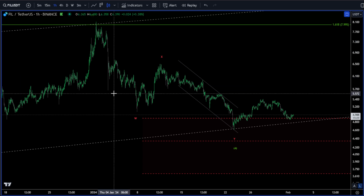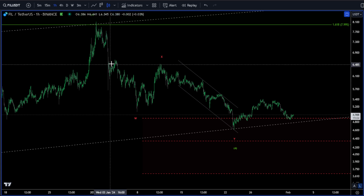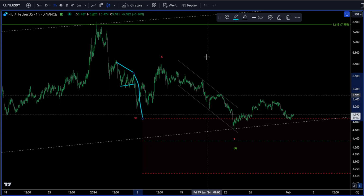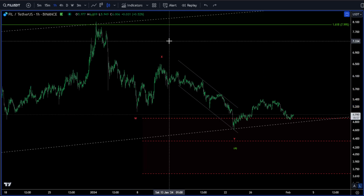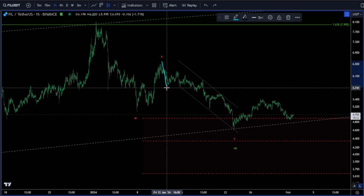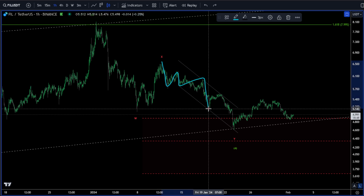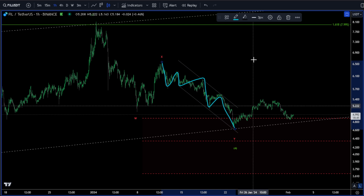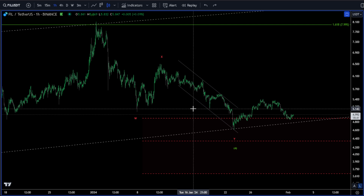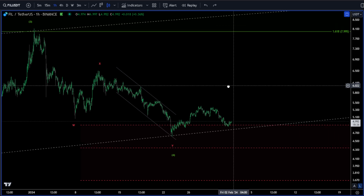The big issue is in here. I can count a 1, 2, 1, 2, 3. We get a triangle, 4, 5. But that would be a pretty extended flat pattern. And then this is all chopped too. This would be a flat as well. So it would be more of a double 3 where we get an A, B, and then we get our ending diagonal. But again, I don't love the shape of it either. So I'm not happy with this structure. It's very, very ugly. But what's more important is the reaction over here.